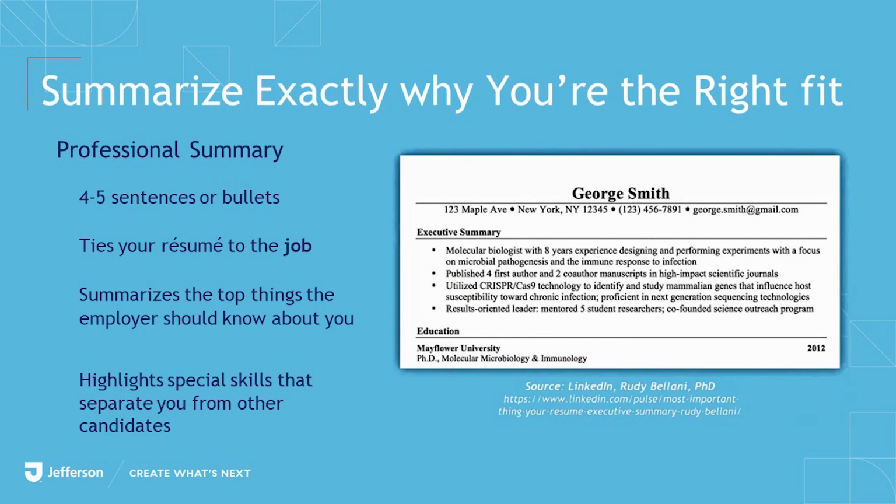So this person's a biologist. He's already included his education and his job experiences below, but you don't want to leave it up to the employer to count, well, how many years of experience does that mean? In your executive summary, you can spell that out. So he says molecular biologist with 8 years experience, making it very clear that he meets the qualifications that the employer is looking for.